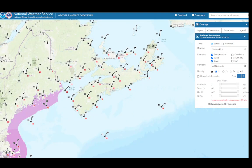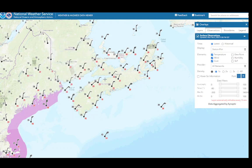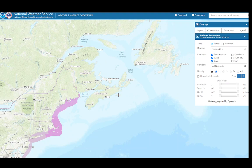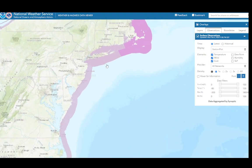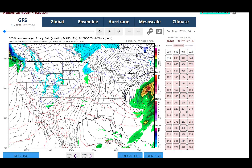Well, we'd have to actually look at the radar and see. But you know, they get a lot of bad storms in Nova Scotia. It's not a surprise we'd get that. This is typical of what they see. It's not like we're seeing anything crazy with the wind gusts. But anyway, let's go to the models now.